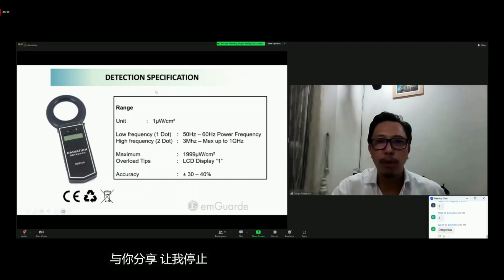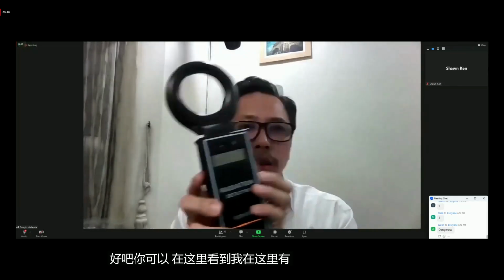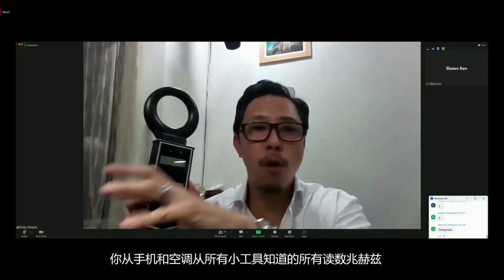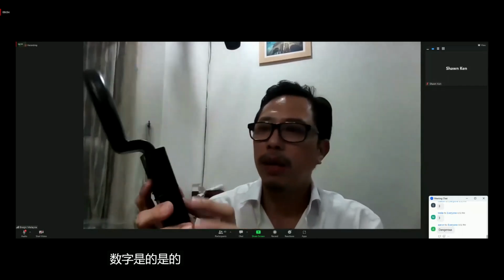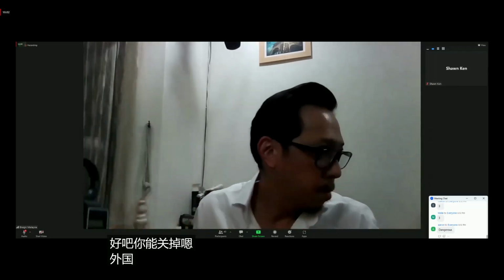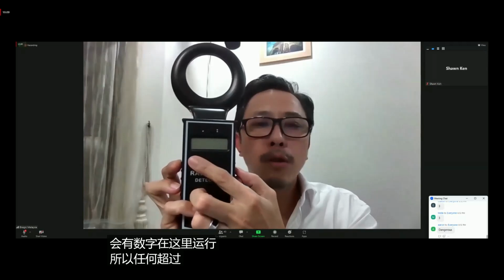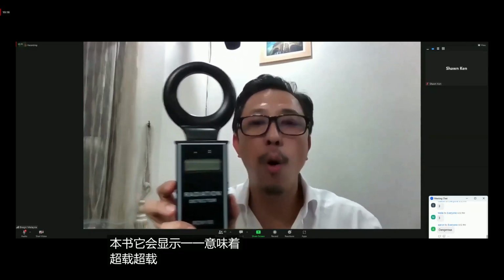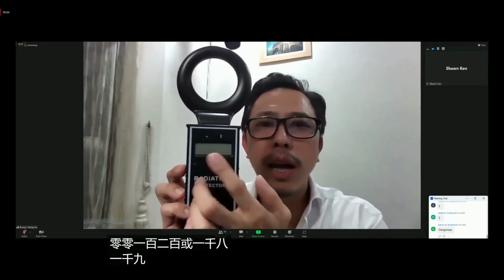Let me stop sharing the screen. Okay, you can see it here. I have it here. This detector will detect all the megahertz readings from handphones, from aircon, from all gadgets. And it has numbers. Guys, can you turn off the emGuarde, please? Max, turn off the emGuarde. So when I turn it on, there will be numbers running. Anything above 2000 or 1999 will show 1. 1 means overloaded. It doesn't show 2000 or 2001. Somehow the number goes 0, 0, 1, 100, 200, 1008, 1009, then becomes 1.